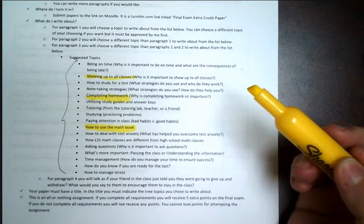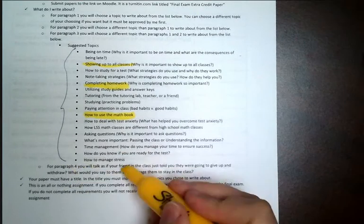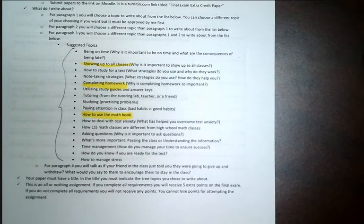Then your 4th paragraph, you will talk as if your friend in the class just told you they were going to give up and withdraw.